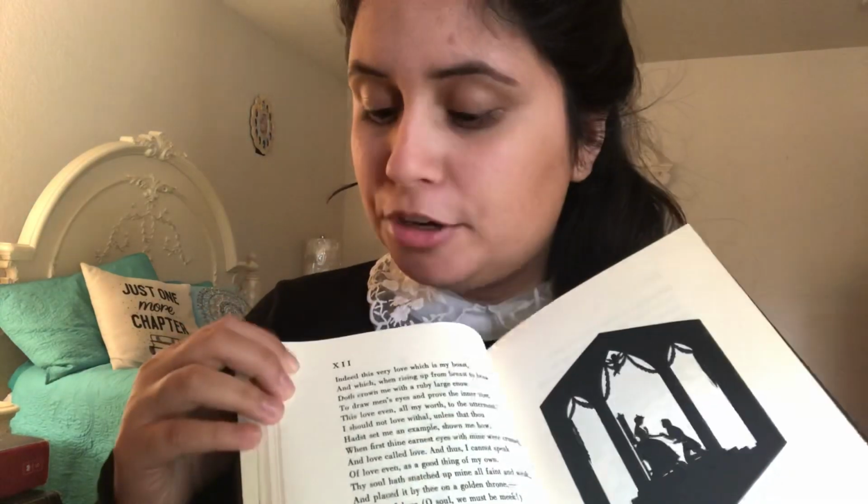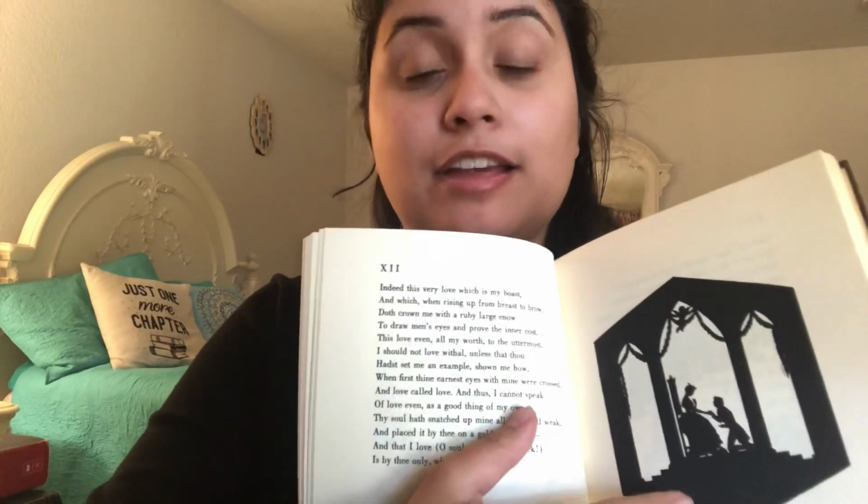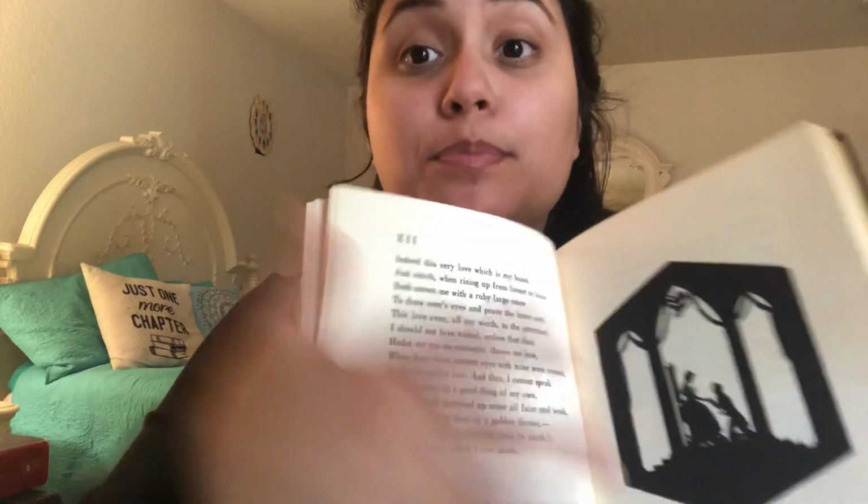Yeah. Something else that's interesting about this book is that on every right-hand side of the page is a silhouette image. So the poem would be here on the left-hand side, numbered in Roman numerals. This is number 12. And on the right-hand side would be the silhouette depicting something from the poem.